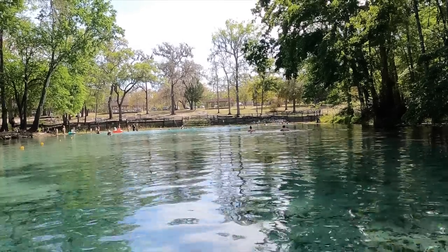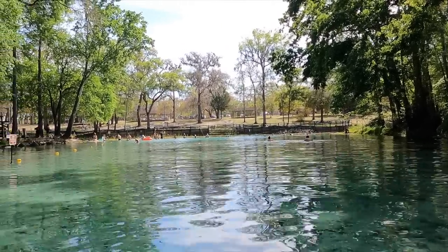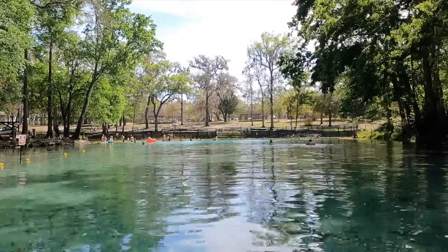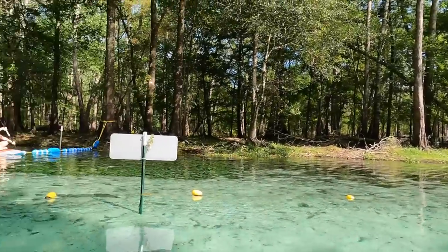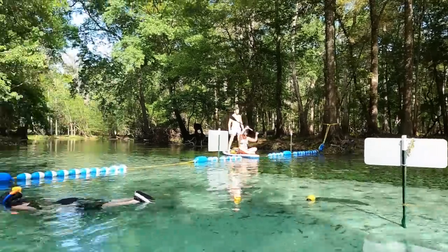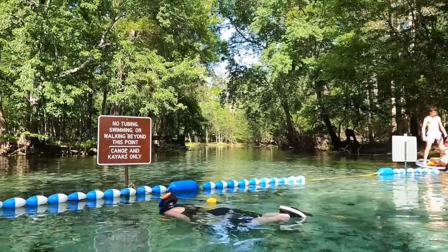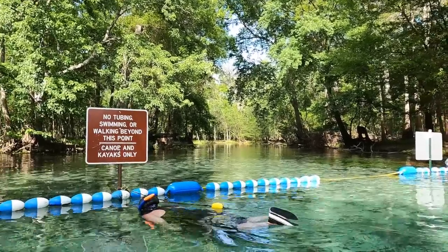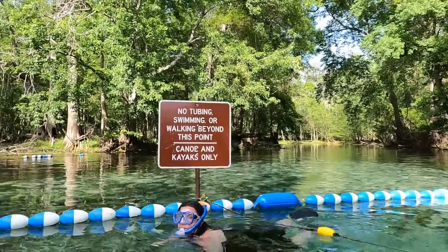Swim all the way down as far as we can go. This is the whole swimming pool area here of Gilchrist Spring. And this is where the kayakers and the paddle boarders go. See the ones coming in right now. You can go all the way down that way, but I heard the water starts to get murky. It's not clear like it is here. No tubing, swimming, or walking behind this point.